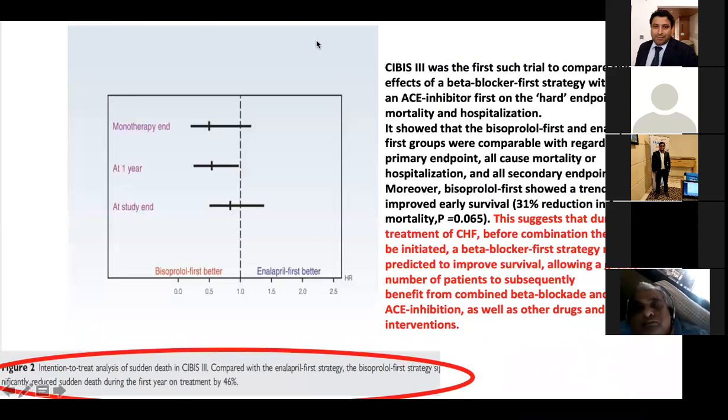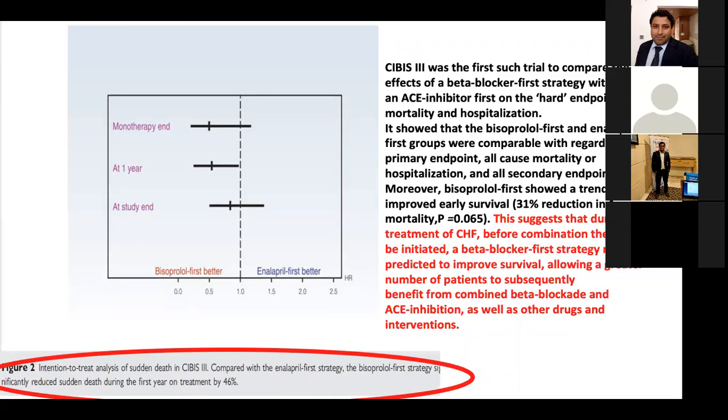So CIBIS-3 was the first such trial to compare the effects of a beta blockers first strategy with that of ACE inhibitors first, on the hard endpoints of mortality and hospitalization. It showed that the bisoprolol first and enalapril first groups were comparable with regards to the primary endpoint, all-cause mortality or hospitalization, and all secondary endpoints. Moreover, bisoprolol first showed a trend towards improved early survival. This suggests that during early treatment of chronic heart failure, before combination therapy can be initiated, a beta blocker first strategy might be predicted to improve survival, allowing a greater number of patients to subsequently benefit from the combined beta blockade and ACE inhibition effect, as well as the other drugs and interventions.